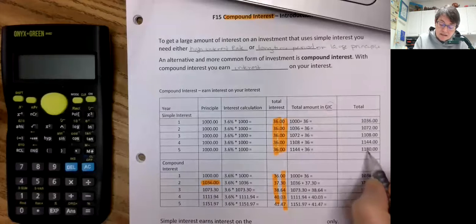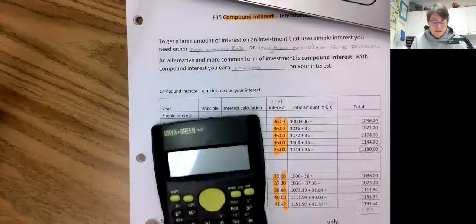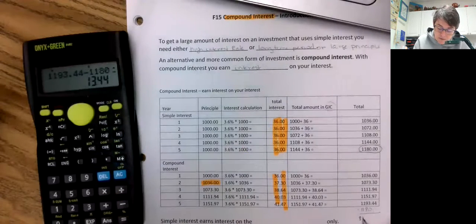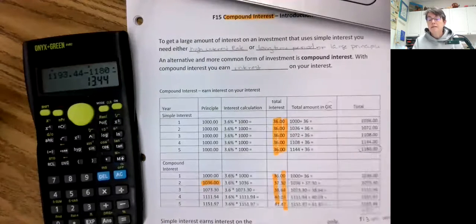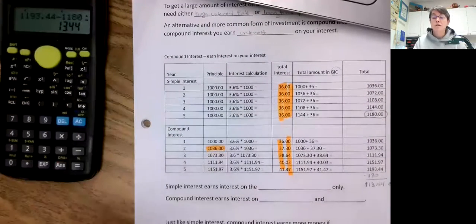It's not much. If you look, if we had simple interest, we have 1180. We got 1193.44. So if we subtract that, 1193.44 minus 1180, $13.44 extra. It's not much, but it's extra, and that's cool. So over a long period of time, there are some very cool things that we can learn about how to compound it more often, it actually adds up a lot.